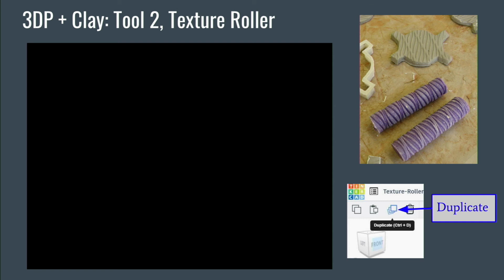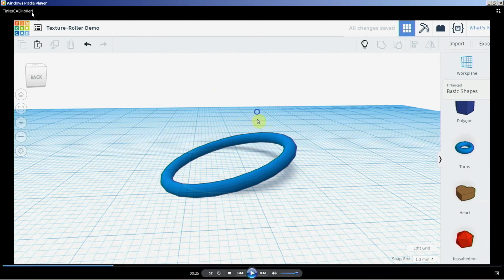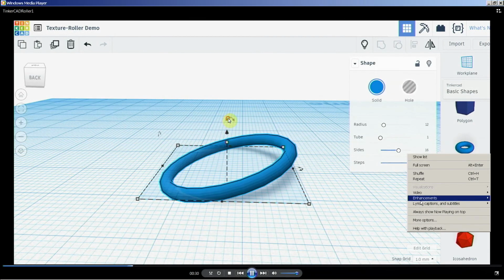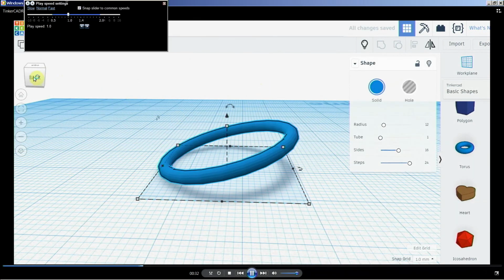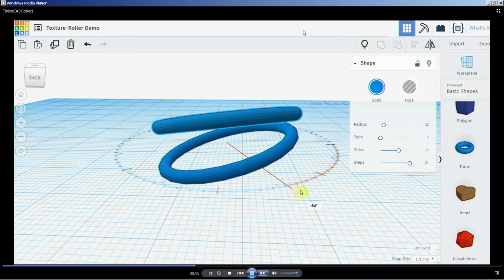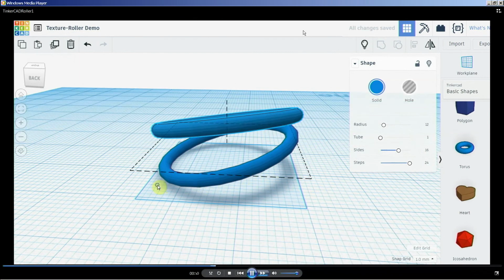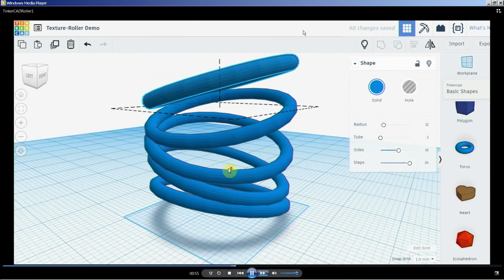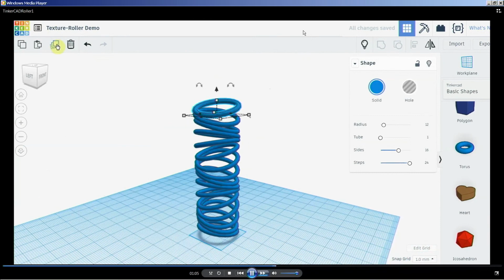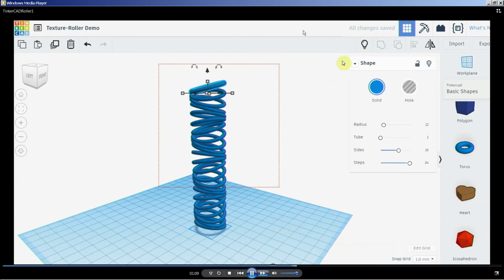OK, so this duplicate tool, it's up in the upper left of the screen when you're using it. It's over here. And this is Tinkercad. I'm just going to speed this up a little bit. OK, so you take something, and it not only duplicates the object, it also duplicates the actions. So here, I've moved it and rotated it. But every time I press that duplicate button, it moves it the same amount and rotates it the same amount.